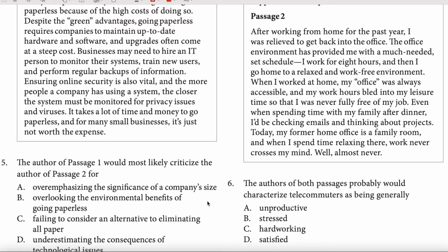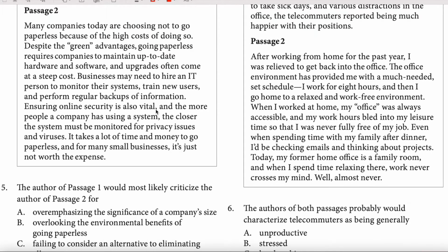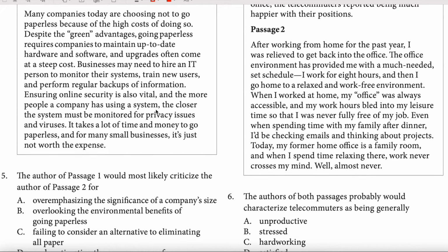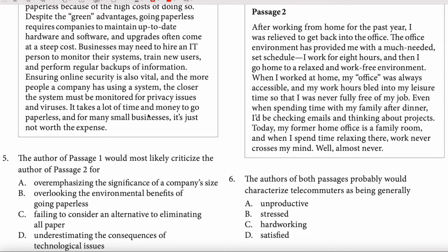Well, no, he's not. I wouldn't say he's ignoring it because he does make some points that there are some advantages to it. Go back to that line. I'm glad we discussed it in the second sentence of passage 2, right? Where he says, despite the green advantages of going paperless, right? So he recognizes the environmental benefits, right? Do you see that? Yeah. So you can't say that the author of passage 2 is overlooking the environmental benefits. He doesn't. I just don't think he thinks it's worth the cost. But he's not overlooking the environmental benefits.